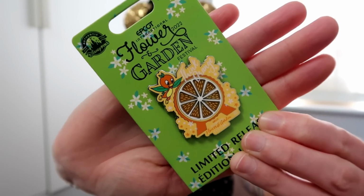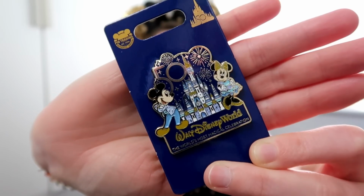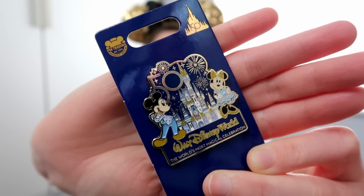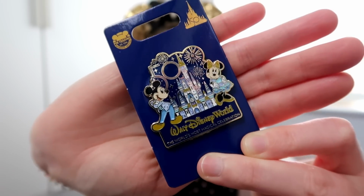This one is priced at $17.99, and the second with the orange bird was also priced at $17.99. Now for the rest of the pins, they don't have prices on because they're always color coded, so a lot of these are yellow, whatever the yellow price is. The first being one of the 50th anniversary pins. I think this one is just gorgeous with the castle and Mickey and Minnie in their 50th anniversary wear.